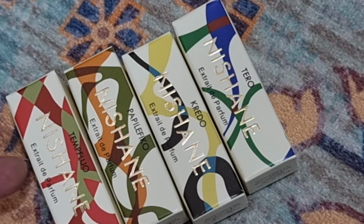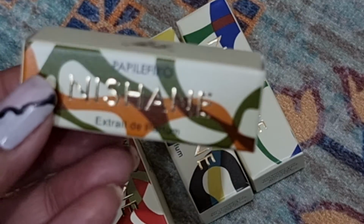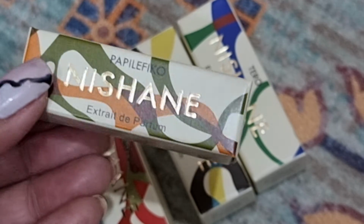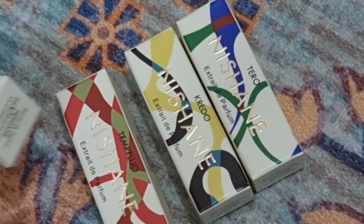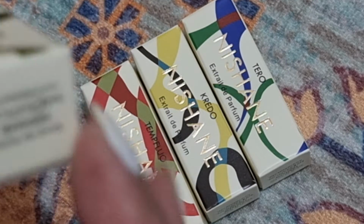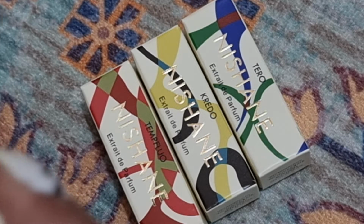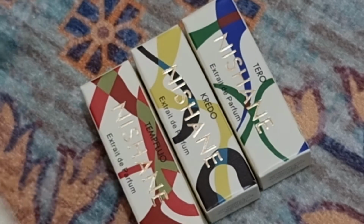So this is Temp Fly. What is this? Sorry. So Papilefico. Sorry, my camera. Papilefico. So this is the print which you will get if you buy a full size. This design will be in the front. I love the design. This is very colorful. I have never seen a colorful Nishane bottle before. Mostly it's golden and white or silver and white, right? So as you can see, the small bottle is there. Sorry, vial, not bottle.